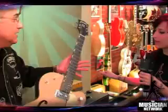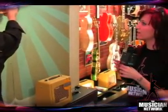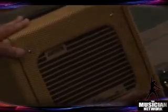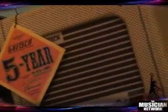Tell me a little bit about these amps, because I want to know specifically about the amps, but also how they will sound with some of these guitars. Absolutely. This anniversary also introduced in 2008 is the new Gretsch 5222 amplifier, and the 5222 name comes from its 5 watts. It has 2 tubes. It's got 2 input jacks, and man, it's too cool.